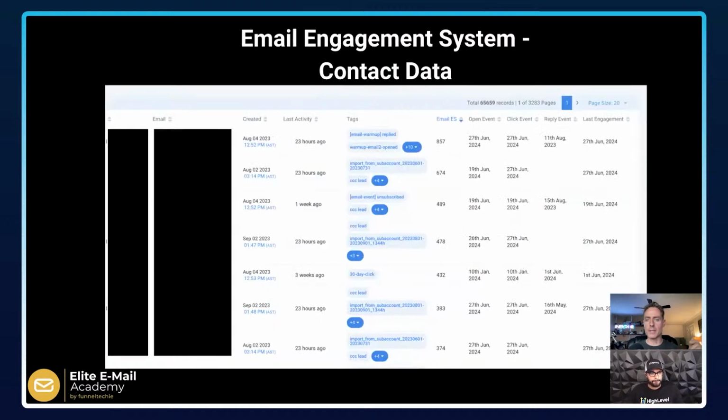The other thing is that you're going to have all of this information within the contact profile. So you can see their email ES. The email ES is their engagement score. You can see that maybe they've taken some action with their opens, their clicks, the replies. Of course, the higher the number, the better. But you can also see those date stamps for each of those events. You can see the open event timestamp, the click event, the reply event, and whatever their last engagement, whether that be an open, click or a reply, you can see when that last happened.